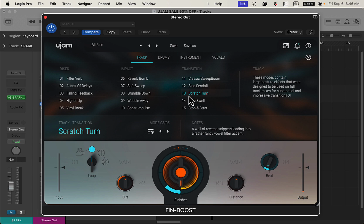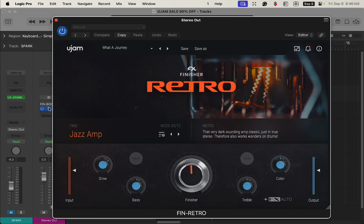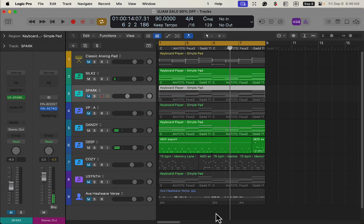There's a zillion presets in here. You can change the timing of it. You know, different 8 bars, 4 bars, 2 bars, stuff like that. Again, just a quick overview. And another one is the Retro on the master channel again. Really cool effects, really cool effects.